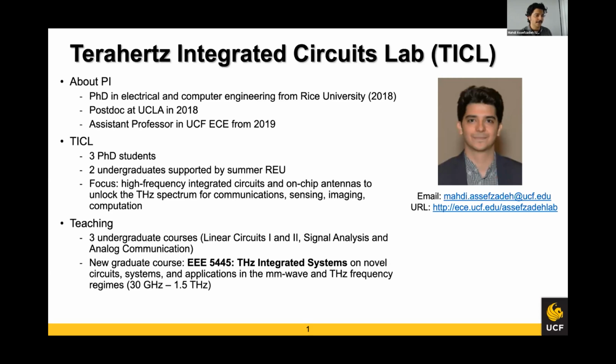Of course, I have to acknowledge the considerably less hairy version of myself in this pre-pandemic photo. But after that, I received my Ph.D. in electrical and computer engineering from Rice University in 2018. I also did my postdoc at UCLA in 2018 for around 9 months. And then I joined UCF in 2019 as an assistant professor. My lab's name is Terahertz-Integrated Circuits Lab.